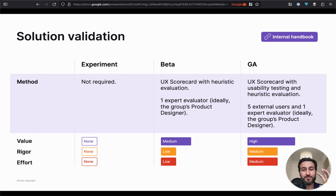And this is something that we already do often. So we periodically do UX scorecards as part of our regular product development. It's not something new, and product designers already have experience with them. So what teams do is grade the experience using the UX scorecard process, which has two possible approaches. For beta, the minimum requirement is the heuristic evaluation approach. And for GA, we require both scorecard approaches for a more robust evaluation. So heuristic evaluation and usability testing.